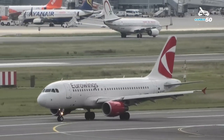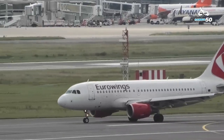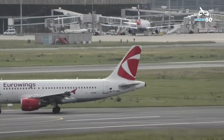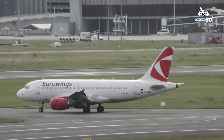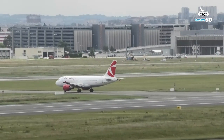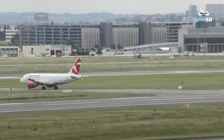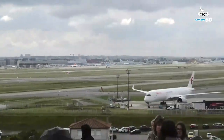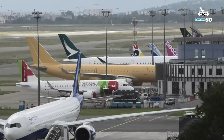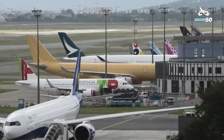Oh really? Where's it headed then? Where's it actually going? So that Air China A320 was actually a delivery flight, folks, it seems.